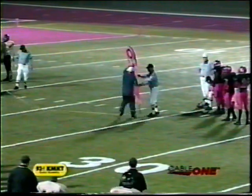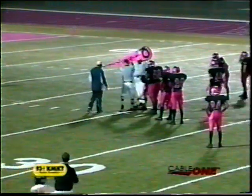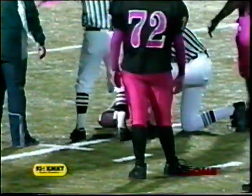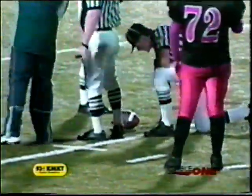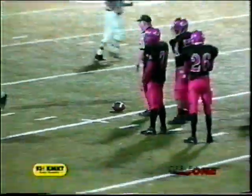Hey, speaking of getting it right, Jason, they're measuring. Is he going to get it? Yes, he does have the first down. I hope. Oh, Deadeye there called it by half a yard. And he got it.